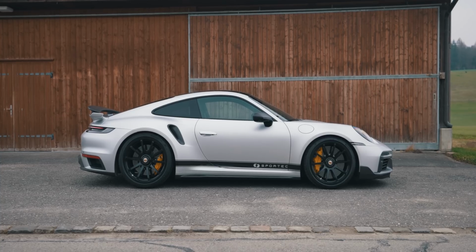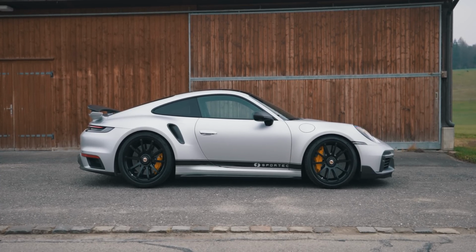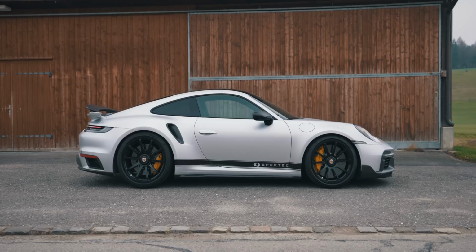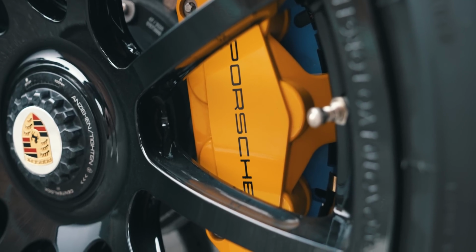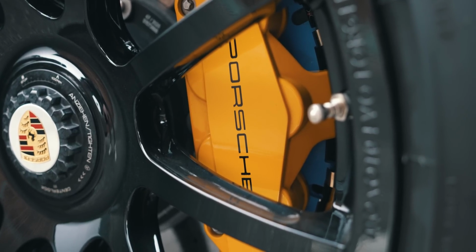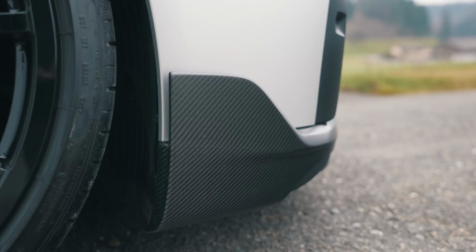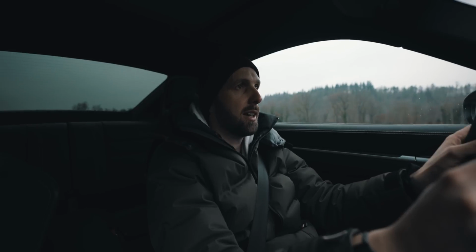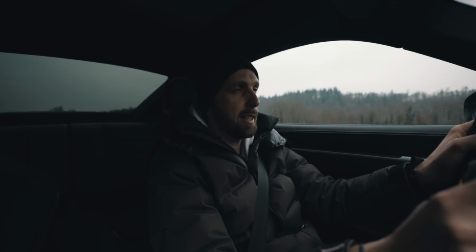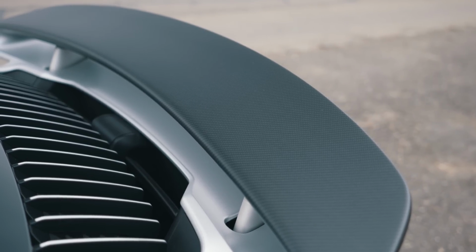It's currently got the Sportec wheels on also. I think the style of the Sportec wheel actually really suits the car. Some small details like upgraded race brake pads as well for the ceramic Porsche brakes. Carbon fiber everywhere, so full carbon fiber side skirts, front spoiler, rear diffuser, mirrors on top of the wing.